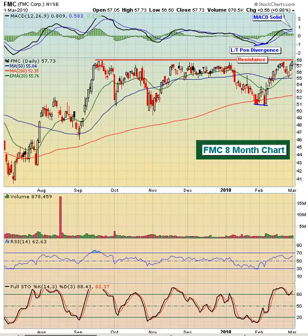MACD, though, looks good. It's solidly above the center line. Like I said, the volume has picked up here. If you look down here, the volume's picked up a little bit as we move back up. Today's volume, by the way, or Monday's volume, was up about 25% above the average volume that we've seen over the last 90 days. So volume's picking up.